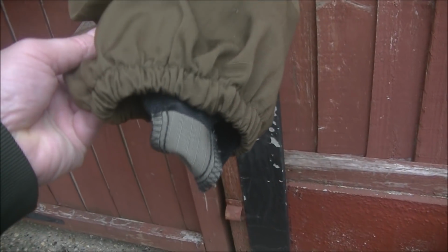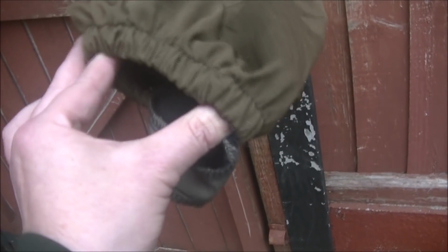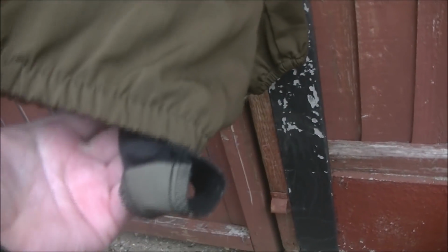That's the foot loop at the bottom. If you don't want it there, cut it out. Some people don't like the elasticated bottom of the trousers. Not a problem. Give it a snip, take the elastic out. No problems. It'll just be like a normal pair of trousers. It has a little elastic gatherer there.